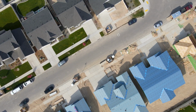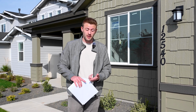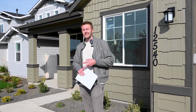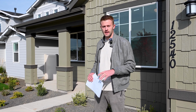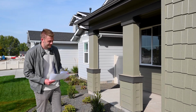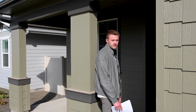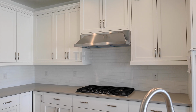Now, as we promised, we're gonna go over this more affordable home here in Aliso Creek. We're also gonna go over some of the numbers of what your monthly payment would be, what it would cost to live in something like this. And then we're gonna do that thing at the end where we're gonna give you guys something, but let's go take a look at this. This is called the Elliott plan. It's a smaller home, so good for starter homes, small families, everything like that. But let's go take a look.